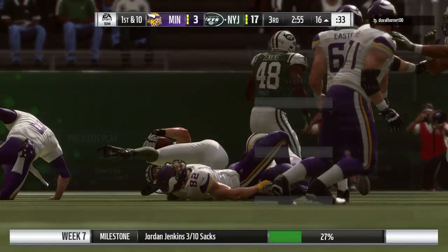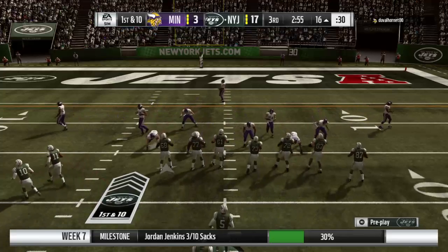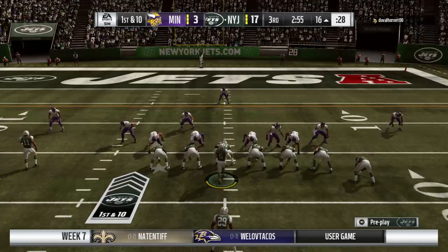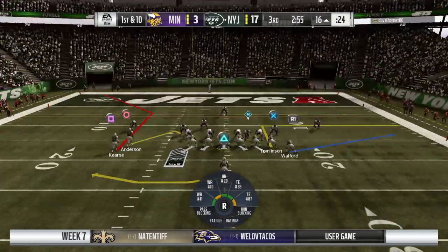That feels like an accumulation of the pressure we've seen all game. I mean, he's been on the turf a whole lot because of sacks. Eventually, something else happens as well, and this time there was a turnover. Yeah, caught up to him.